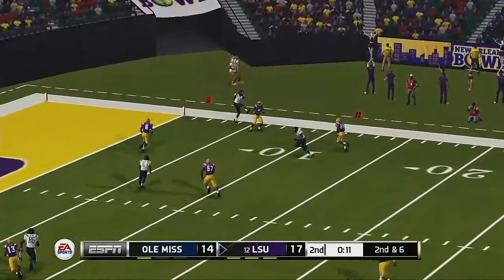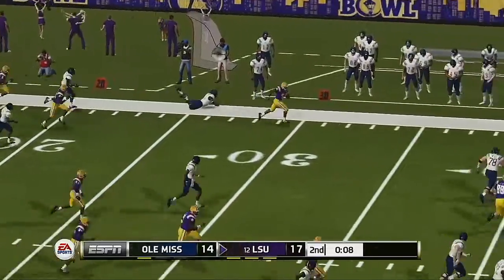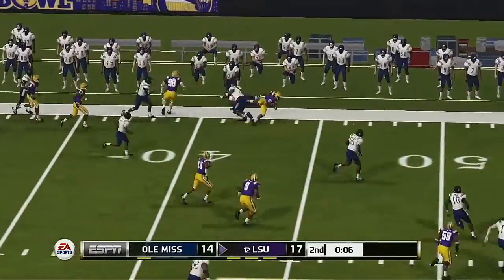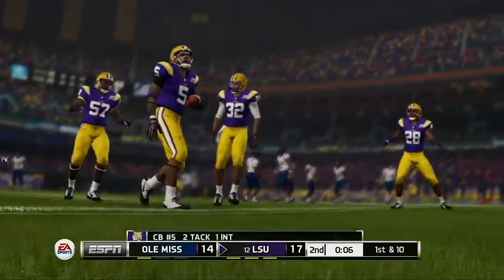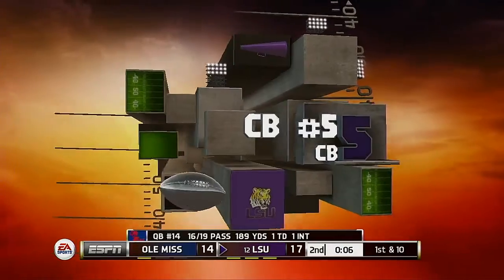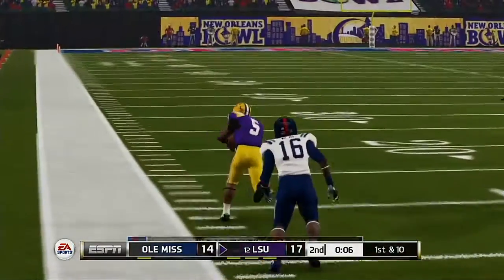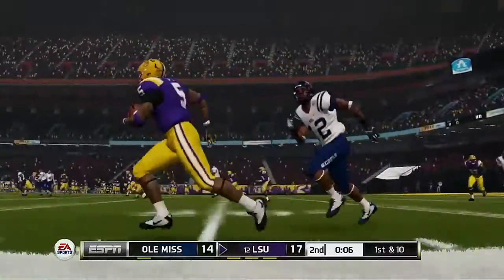Wants to throw outside, and he went way up, and he's got the interception. Got an opening. This quarterback better start making better decisions in the passing game. Otherwise, this corner will come up with even more picks in the future.